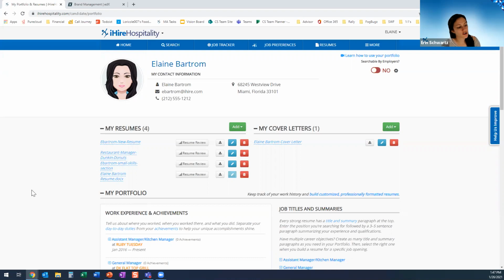Does the resume builder support multiple positions at the same company? Yes, it does. You'll have to play with it a little bit. You'll have to experiment with the way it looks when it comes out on the builder. But yes, it will support multiple positions at a company.